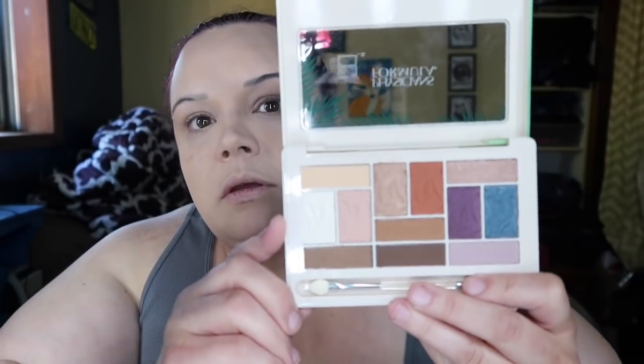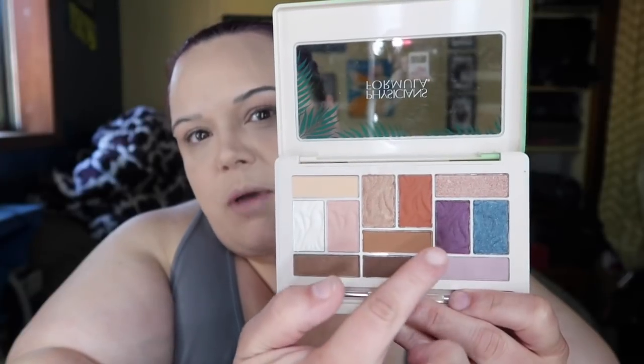So we're gonna move into the eyeshadow palette. This is their Tropical Days eyeshadow palette, the Butter eyeshadow palette. That's what they call all of their things. Butter bronzer, butter blah blah blah. So here's what it looks like. It's got a lot of neutral colors, and then it's got these nice pops of purple and blue. It comes with a sponge applicator, which I'm not gonna use, but I will save in there.